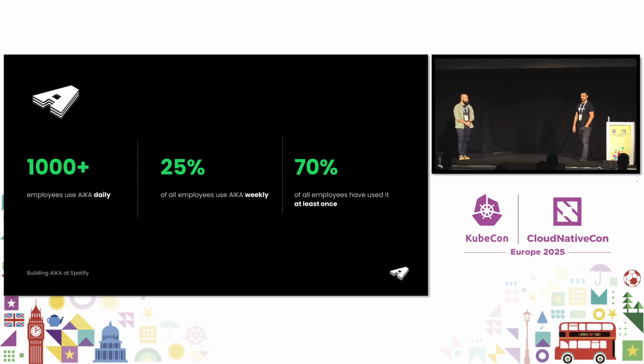Yes, so in about a year, we've seen wide adoption of Aika at Spotify. About 70% of our employees have tried it at least once, but perhaps what's more telling is the sustained usage. So we just celebrated more than 1,000 daily active users. 25% of all our employees use it weekly. If you look at developers only, that number is up to something like 86%.